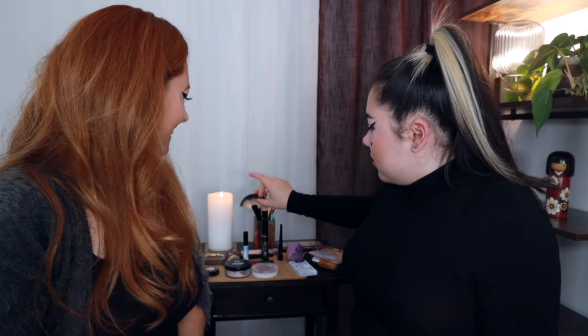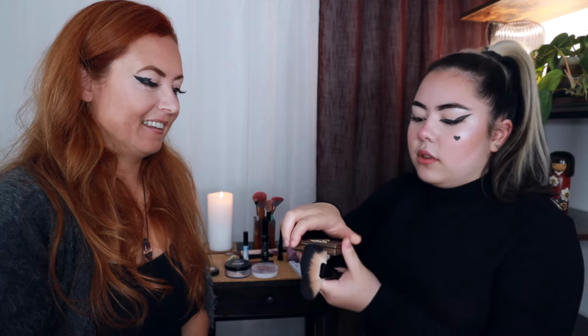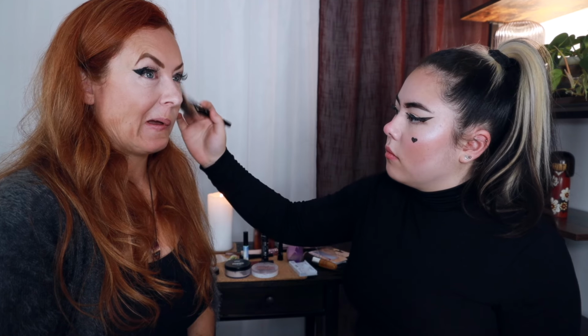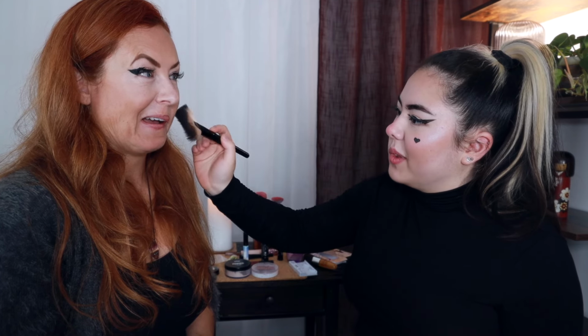And now we do contour. Okay. Contour. So a big brush. I usually use just an angle brush. But I'll use this anyway. This contour palette. I'll just go. I think I just use that brush because it's quicker. Yeah. Don't laugh. You have to keep doing it, otherwise it doesn't work. Okay.